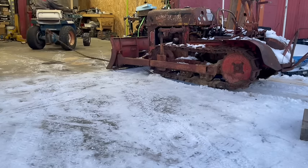So, now that this is inside of here, I'm going to let it defrost. And we're just going to try and start getting things to come off that don't need to be here. Get down to the meat of the machine and see if we can have this thing pushing dirt by spring.